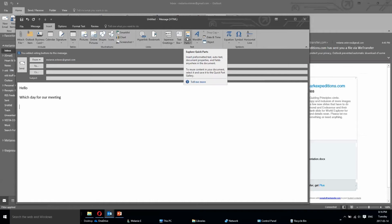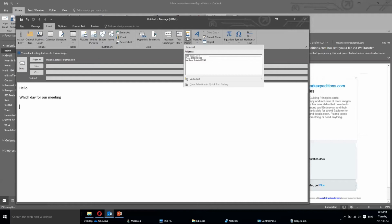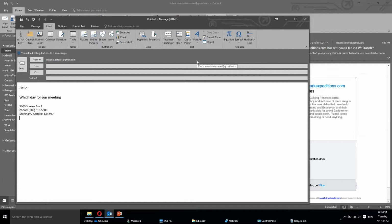Or you have it in a signature, or maybe you constantly have a line that you explain to people what your product is about. So anyways, it's a piece of information that you're just constantly typing out over and over again. Microsoft's gotten smart about this: how can we make this easier for you in your email? So you can create these quick parts. For me, I've created this address, since I was always typing the same address. You can have many of these quick parts, and you choose it, and bam, it shows up in your email, and you don't have to keep retyping it. It's a great feature, really love it.